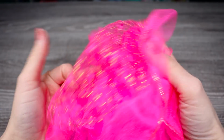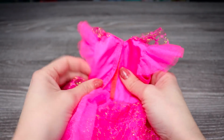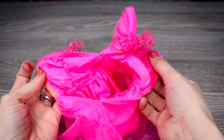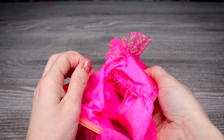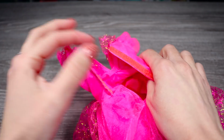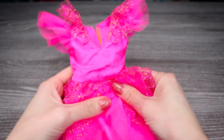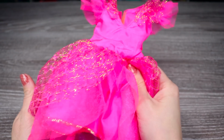So you can see all the layers of pink and the gold tulle and such, and the Velcro opening at the back. Inside you can see that it's actually really nicely made. There's 1 or 2 things fraying now, but to be fair, this is from 1995, so considering it's still together in one piece and hasn't been destroyed by children, I am going to allow it.